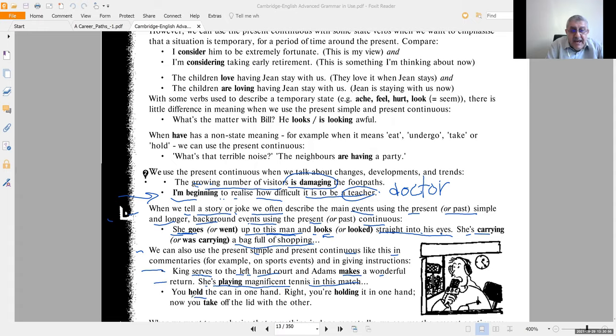You hold the can in one hand, right? You are holding it in one hand. You hold the can، تمسك العلبة في يدك، or you are holding. فممكن تقول له مضارع بسيط أو مضارع مستمر. Now, yes, now you take off the lid with the other. Hold the bottle and take off the lid. تعطي تعليمات. امسك القنينة and take off the lid، وافتح الغطاء.